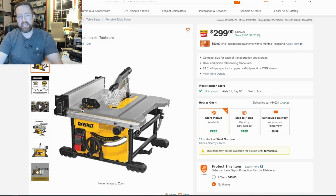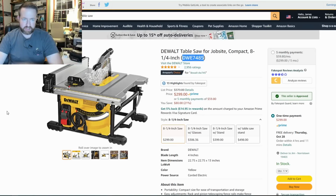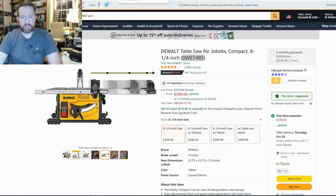It's available not only at Home Depot for $299, it's also at Acme Tools for $299, and it's on Amazon for $299. So pick your poison, whatever your favorite store is, you can get this saw for $299. Again, links are down below.